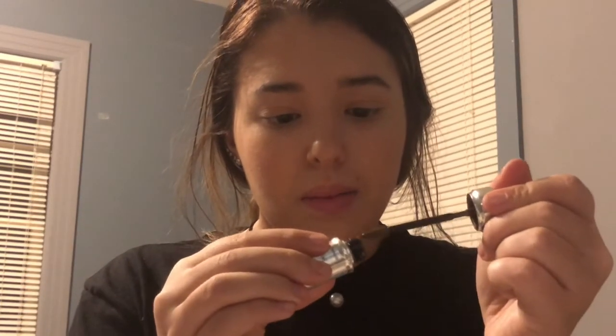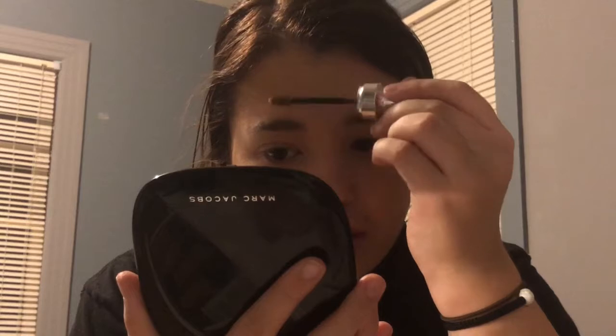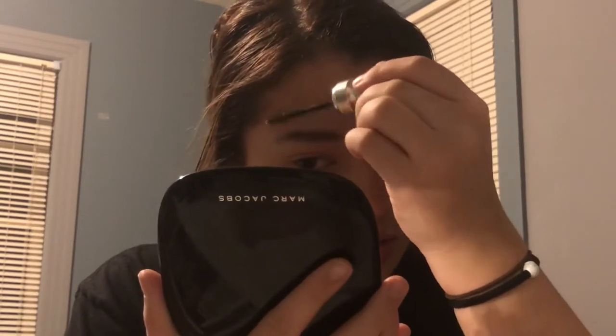And now since I already filled in my eyebrows, I'm just gonna go in with a tinted brow gel, let me grab my mirror, just to set them in place. And bam. Now I'm going to do a little bit of eyeshadow. You obviously don't have to do anything. You could just throw on some mascara and be done.